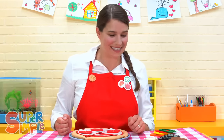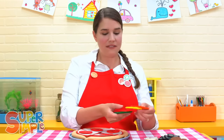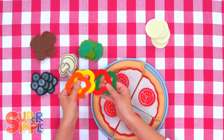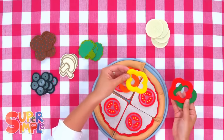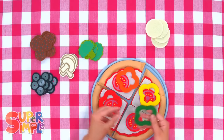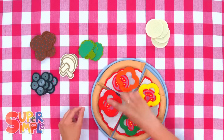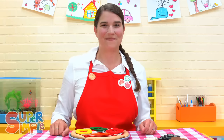Oh, Moon says a rainbow pizza. You know, these are kind of like a rainbow. Are all different colors, our yummy peppers. How about we put on some peppers? Got an orange pepper, yellow pepper, red pepper, and green pepper. Kind of like a rainbow, isn't it? Great idea, Moon, it's really pretty.